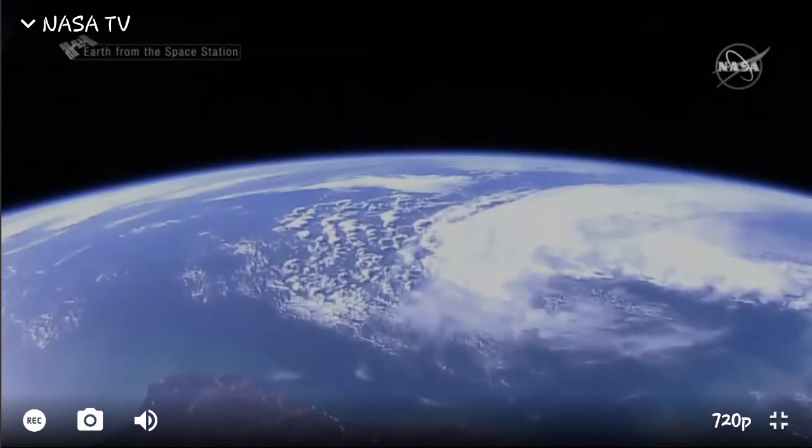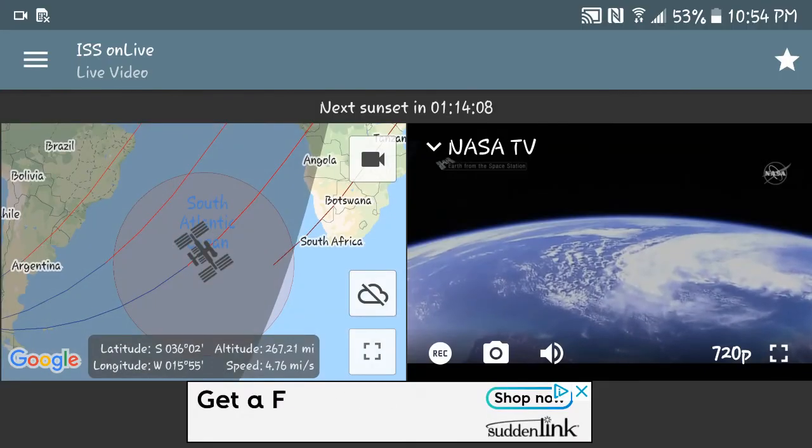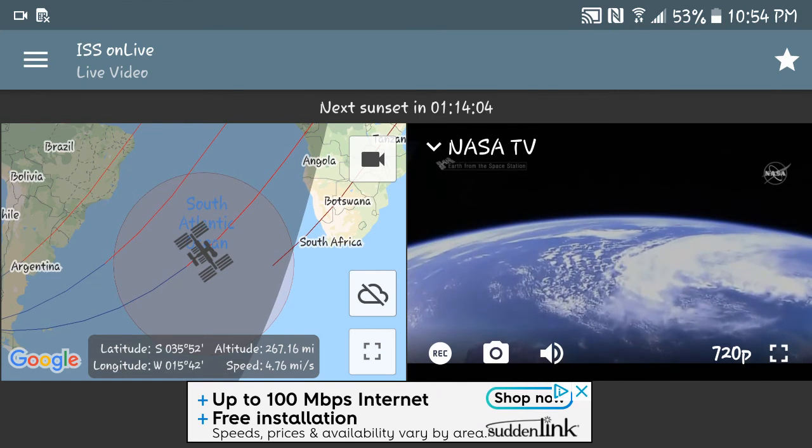Occasionally when you pull this software up, it'll tell you that it's nighttime and things like that. So we hit that 720 to go back to the double view. You see the path where it is over. It's over the ocean.